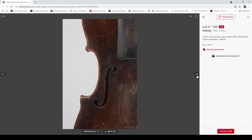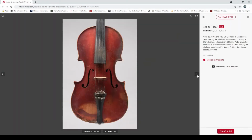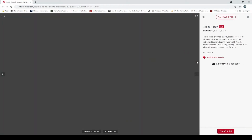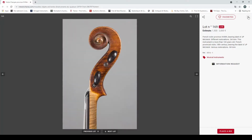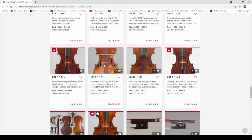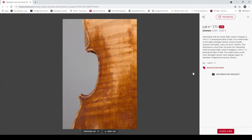French provincial violin, second half of the 18th century. Violin by Justin and Paul Dieter, made in Marseille. Honoré Derazy violin, Mirecourt 1840. French violin with the label of J.P. Michelot. And a violin by Joseph Hell, made in Lille 1891, 14 to 16,000 this one. Violin by Gustave Adel. Needs some work there.